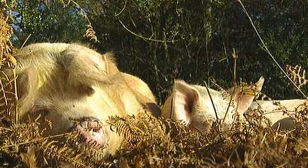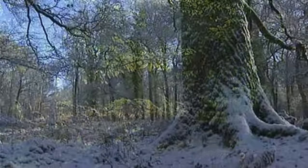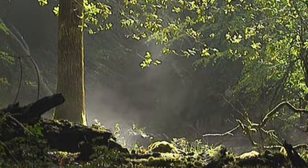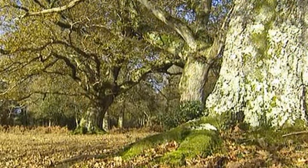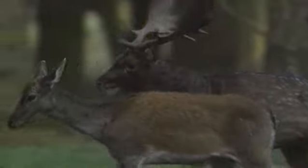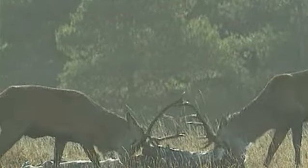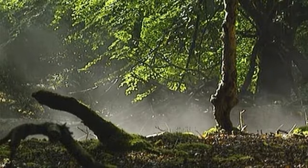That strong desire of the local people to protect the forest from commercial exploitation has continued to the present day, and this has enabled the area to retain its identity in a fast-changing world. The New Forest still echoes with the sights and sounds first chronicled at the time of Doomsday. Let us hope this will continue well into the future.